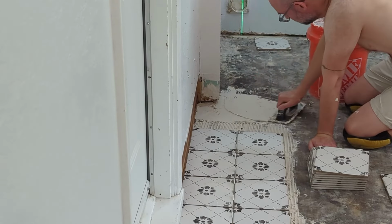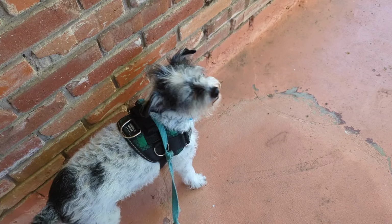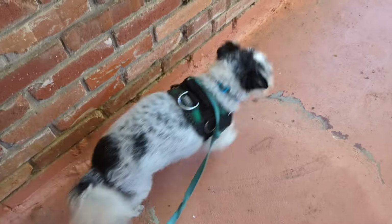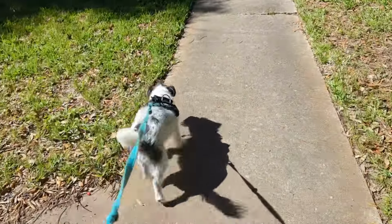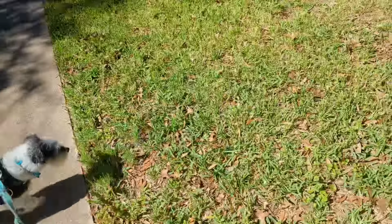The project took longer than we had expected, as they always seem to do. In between DIY sessions, I took our scruffy little dude to the groomer. You wanna go get a haircut? Oh, you think we're going on a walk? Hey, this way. Let's go get in the car.